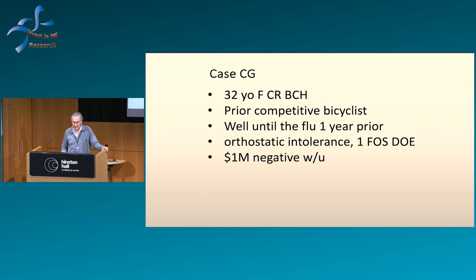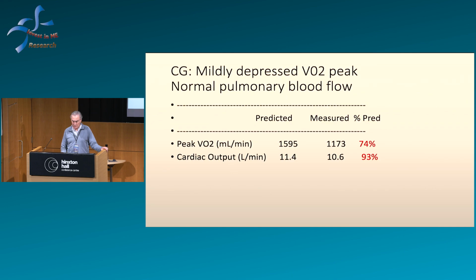A lot of orthostatic intolerance and new shortness of breath climbing one flight of stairs. Very, very different from her prior. And by the time we saw her, she had had at least $1 million spent on her on diagnostics that were totally unrevealing, everything one can imagine. We did a maximum invasive cardiopulmonary exercise test on her after a non-invasive one, determined that her VO2 peak was probably about half of what it had used to be when she was a competitive cyclist.